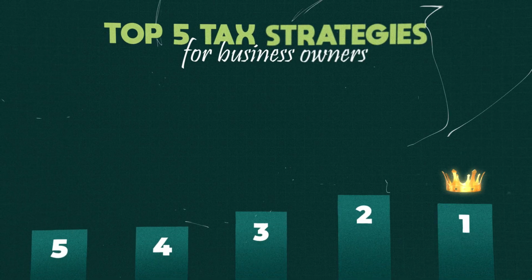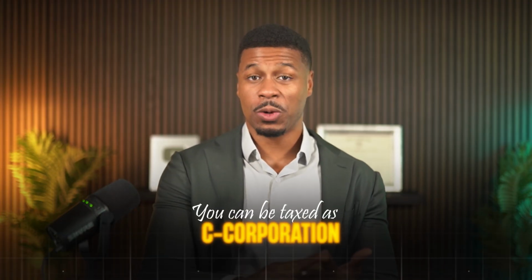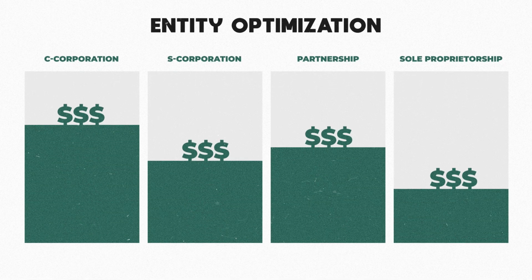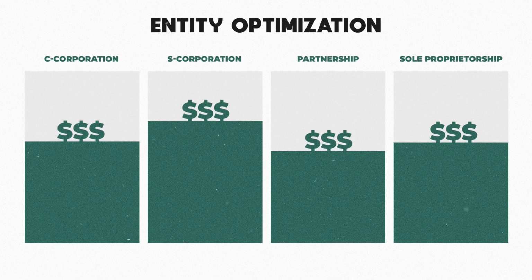Okay, so coming in at strategy number 5 is going to be entity optimization. Simply choosing how you want your business to be taxed can result in tens of thousands of dollars in tax savings. You can choose to be taxed as a C corporation, an S corporation, a partnership, or a sole proprietorship. And here's the thing, in almost every scenario, one of these options will save you more money in taxes than the other ones presented here.